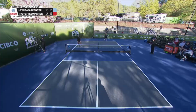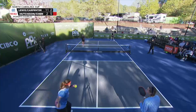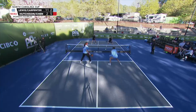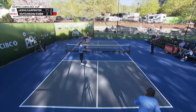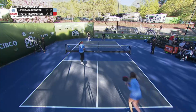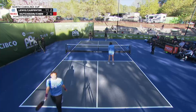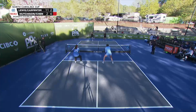Had some good drops there, but that last one was a little high. Yeah, great job of the kitchen team keeping that team at the baseline back. Yeah, great shot. And out. It's like NC State's got their favorite side now. Point. Great drive there. Once you're able to dip it a little bit below that net, it's so much harder to attack that back as you're coming in through the transition zone.